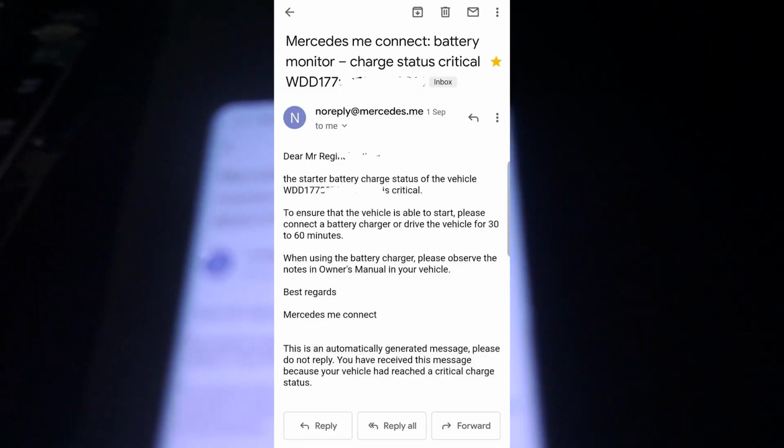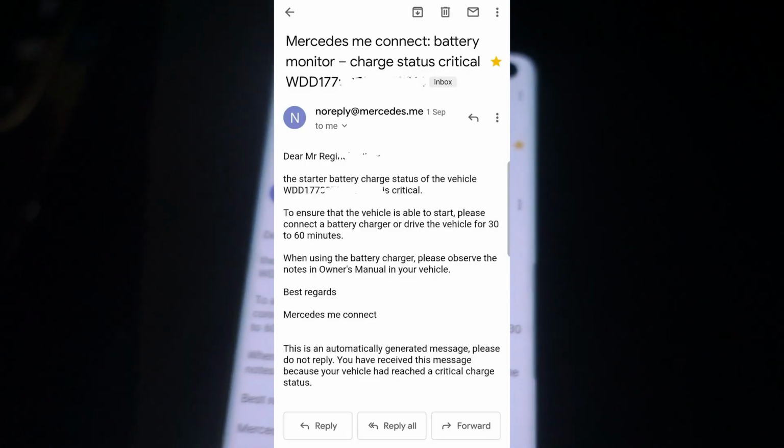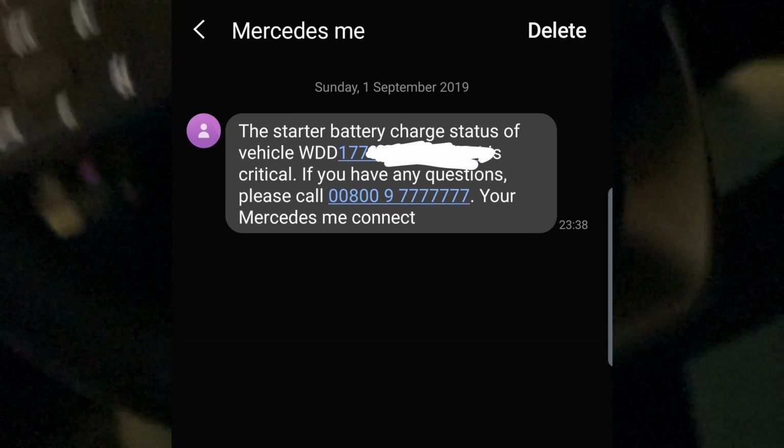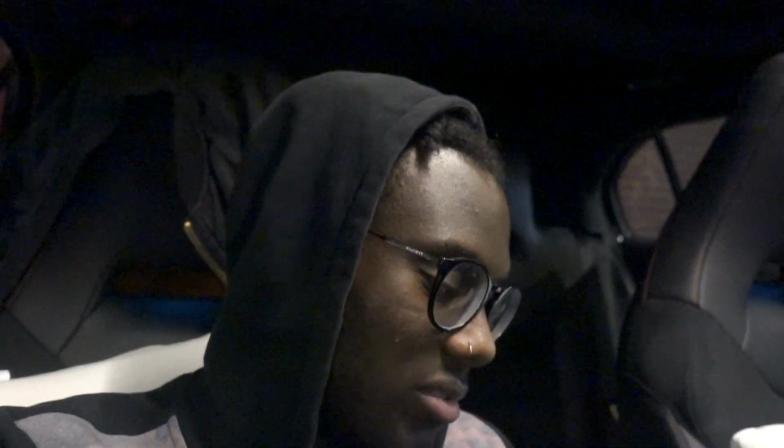There you go. I got an email and a text. I think your car does have to be connected to Mercedes Me first, but look, it will tell you that your charge status is critical, so basically charge your car up. And yeah, this one time I was just chilling in the car watching movies, obviously, and then I was turning the car on, but I guess I wasn't turning it on for as long as I thought I should have been, or as frequently. And here's me thinking, oh okay, cool, my car's calm. Then I get this and it's like, nah mate, your battery's dying, charge the battery. So that's obviously going to be really helpful.